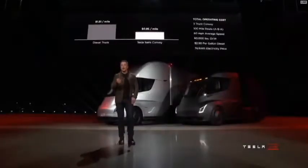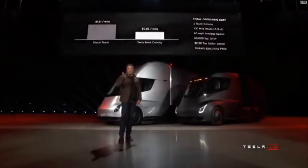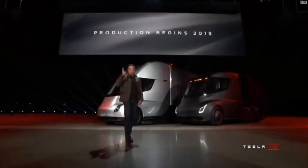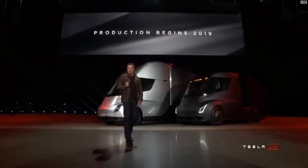We're confident that this is a product that is better in every way from a feature standpoint, that wins on economics against diesel trucks in a worst case scenario, and that defeats rail in a convoy scenario. And production begins 2019. So if you order now, you get the truck in 2 years.